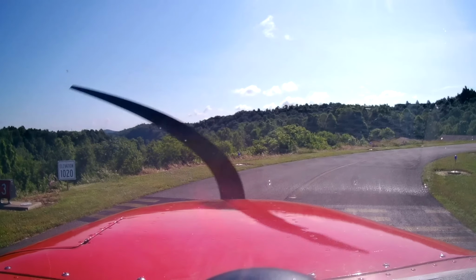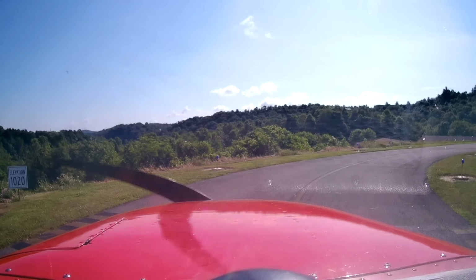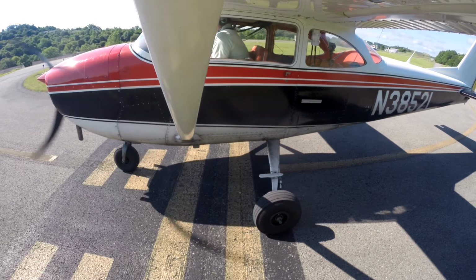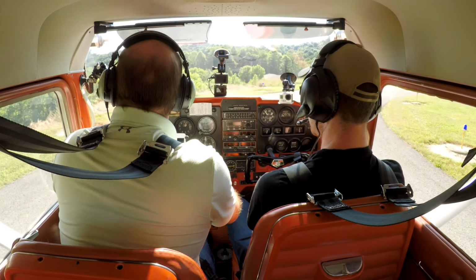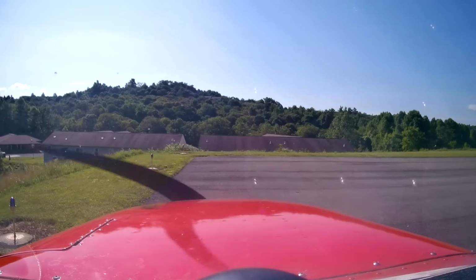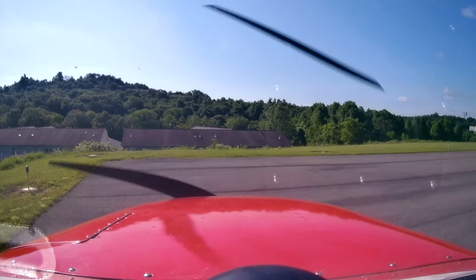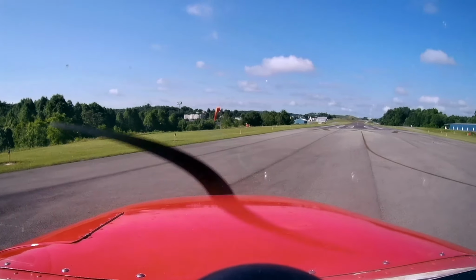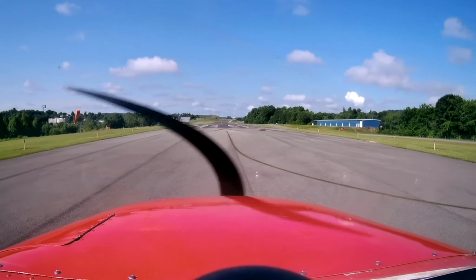Fairmont traffic, Skyhawk 3852 Lima, taking runway 23. We're making a left-hand turnout to the southeast, Fairmont. Yep, that'll work. All right, we're clear on the left here. Approach is clear. Sky looks good. All the runway, like all of it. Come on around, Bessie. Alright, and we treat this like a short field.